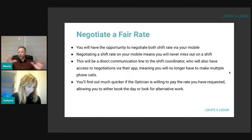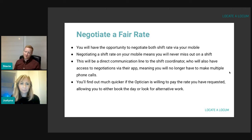So just moving on to the next section. Hopefully that's covered what everyone was hoping for, looking at our technology. The other thing that our app allows you to do is negotiate through the app, and this was a massive thing that we implemented maybe a year ago. People called for this for a long time.